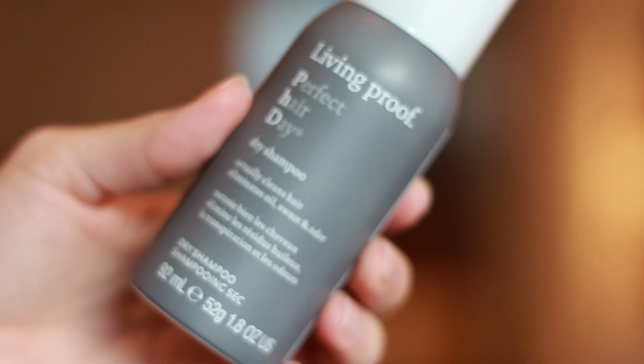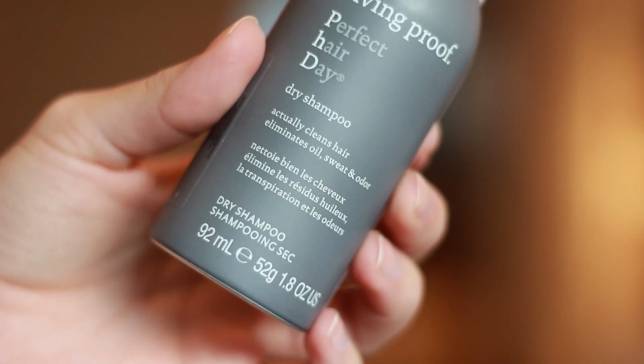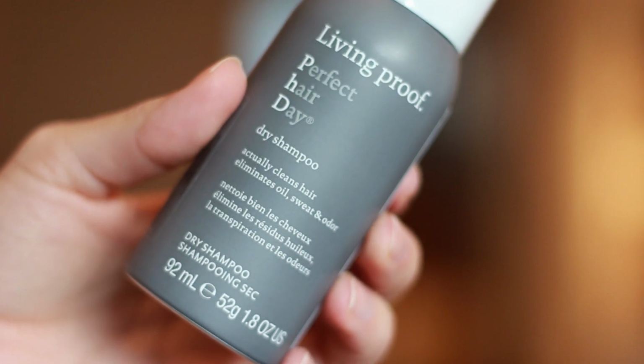The next Living Proof product I've been loving is this dry shampoo. This is also from the Perfect Hair Day range. I bought it, when did I buy this? I feel like I bought it in the VIB sale, and it's the first dry shampoo that I have tried that works just as well as powders. I really like powder dry shampoos, the kinds that you just pour out into your hair, but sometimes you can go a little bit overboard with those and they can be a little bit hard to blend, and I never found a spray dry shampoo that performed as well as those when it comes to sucking up the oil until I found this. This is really good. It's the best spray dry shampoo I've ever used.